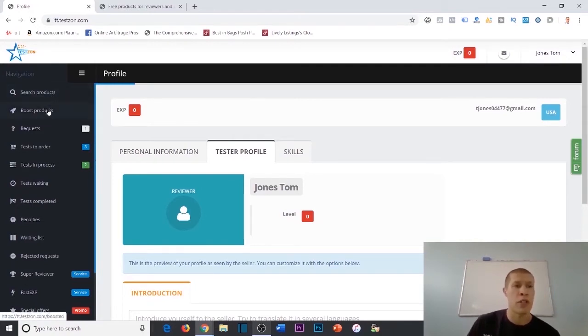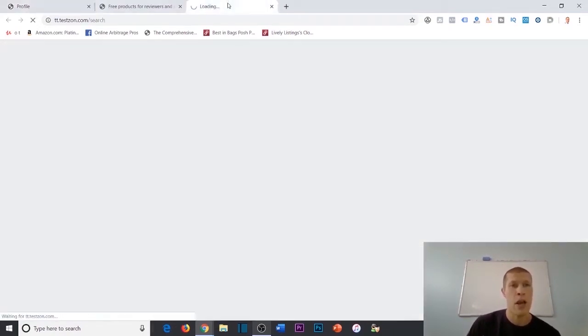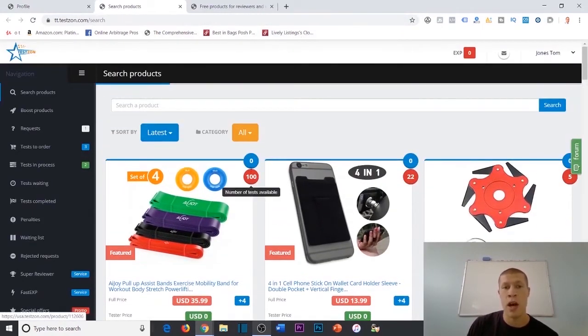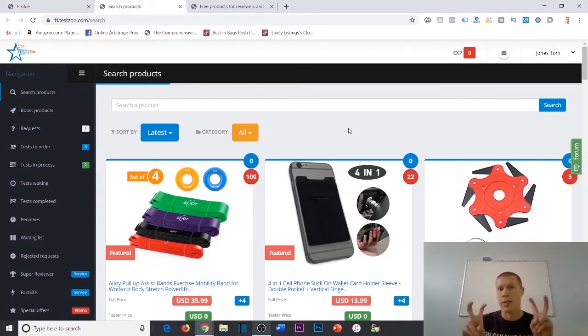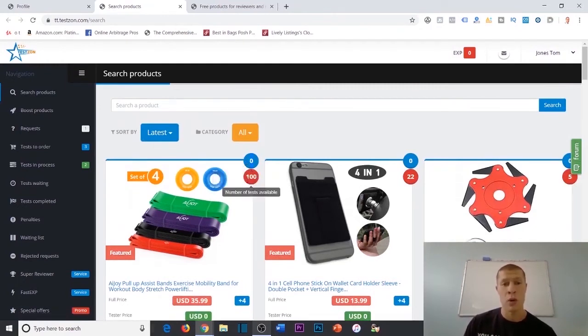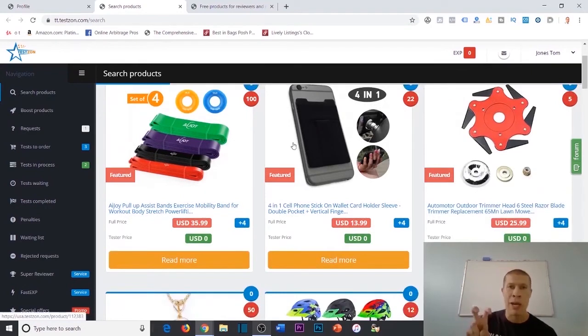So what you want to do is go to search for products. And once this loads, I'm going to show you exactly what I mean, right? So search for products, and you see here that they have these little indicators, right? You have 22 tests available, so the red indicates how many actual reviewers, or testers as they like to call it, they need for that product. And the 0 up here is often a different number, as is the red, obviously. But the blue circle indicates how much experience you need to be able to claim it, right?